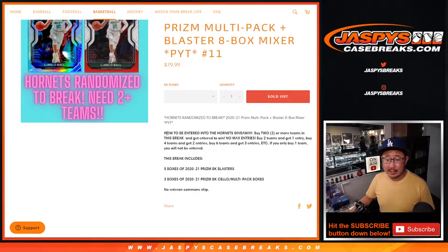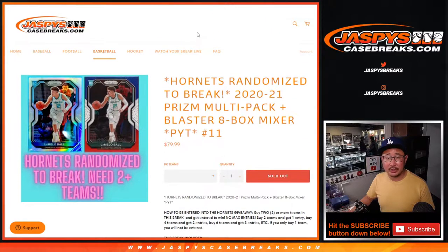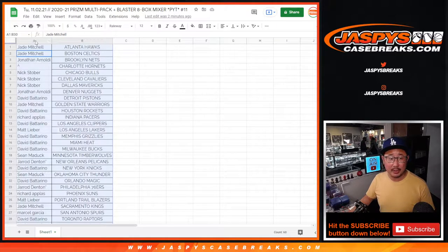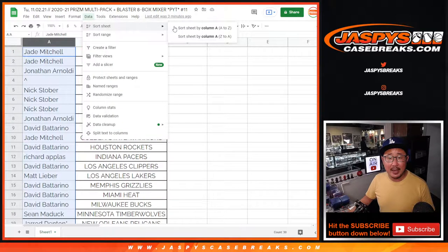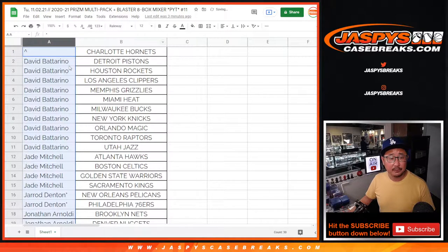Now, it's a pick your team break, but if you follow the instructions here, you have a chance at the Hornets. So if you bought at least two teams, you'll get one entry, four teams, two entries, so on and so forth. So let's sort by column A, by your first names. So David bought 10 teams. That's five entries for the Hornets.